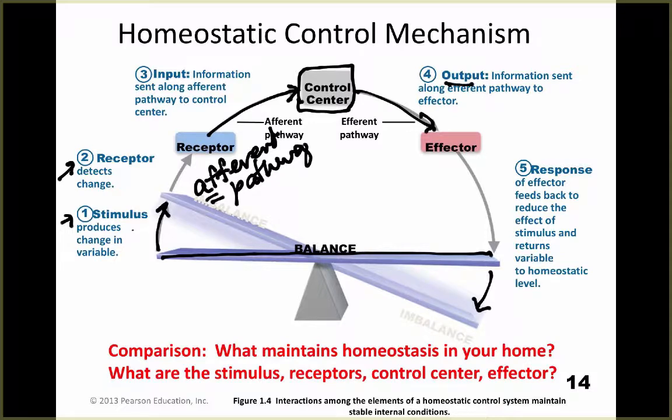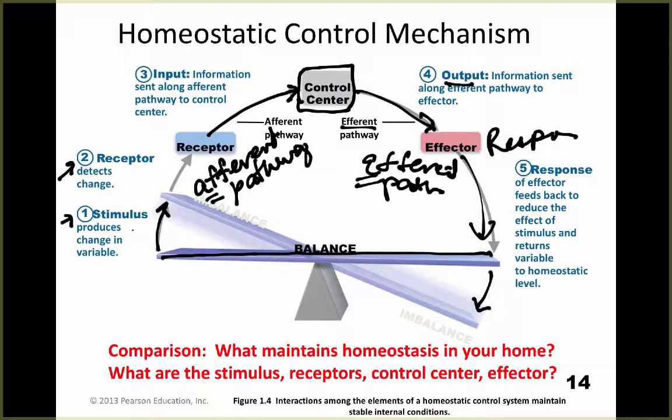The control center is going to take the information and output it to the effector. And this is what's known as the efferent pathway. And you can think that it's going to make an effect, right? And basically the effector is going to elicit a response. And that's what's going to change.